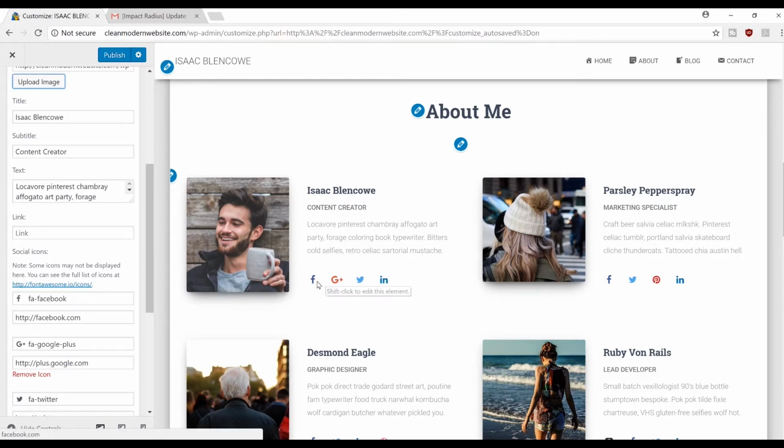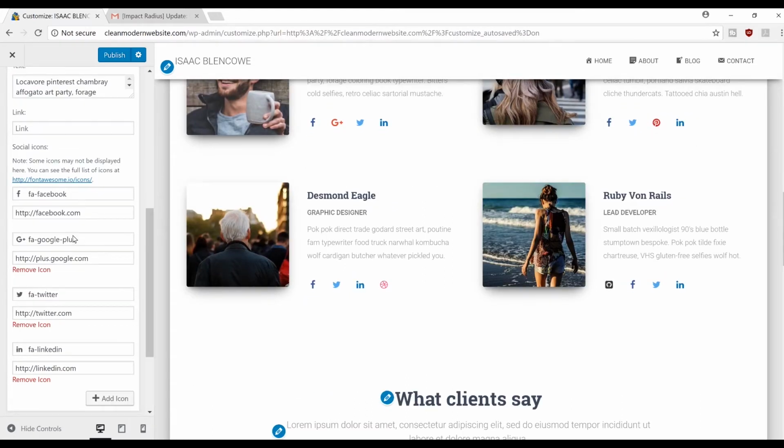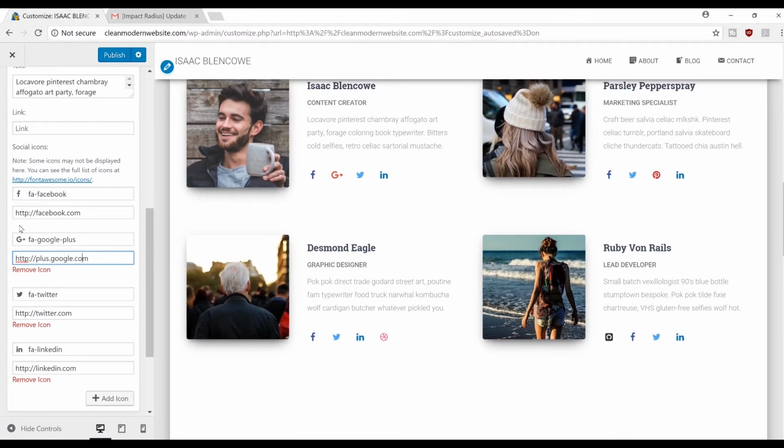So we can go through and completely customize each one of these links, which means whoever you are, you could add links to all of your different things. It's as simple as pasting in your Facebook page, your Google Plus account, your Twitter account, and your LinkedIn.